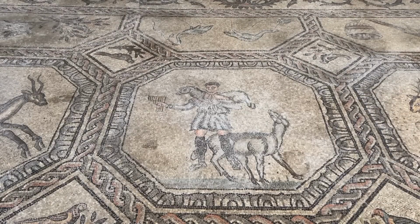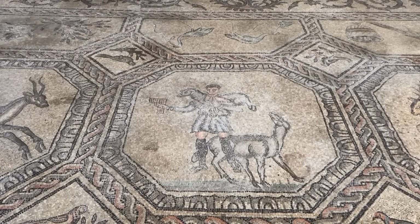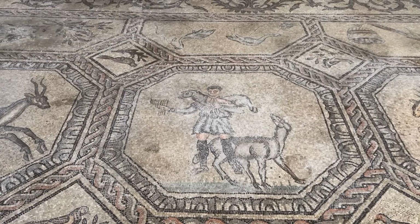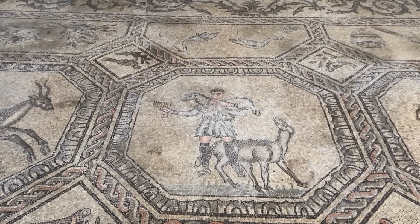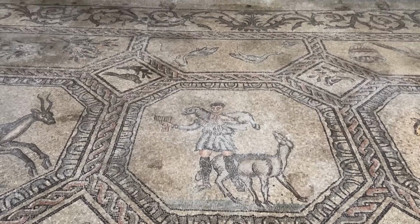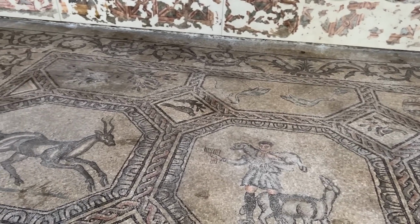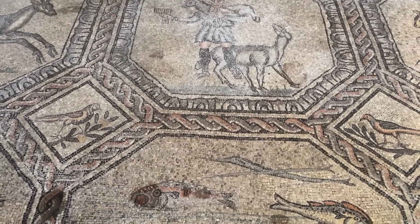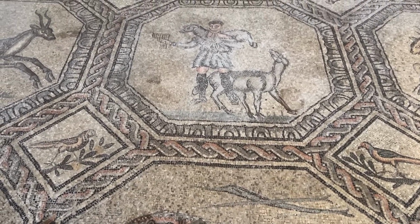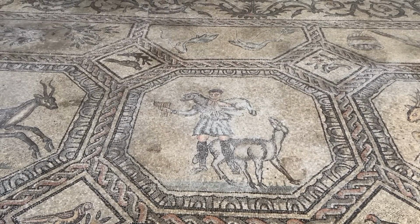One of the most familiar motifs here on the floor is that of Jesus as the Good Shepherd. We see him here with an injured lamb over his shoulders and a syrinx, panpipes, in his hand. Around him are beasts of the air, of the field, and of the sea, symbolizing how the flock of Christ encompasses all of nature, that is, all of mankind.